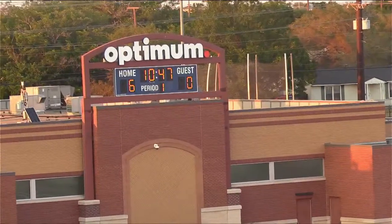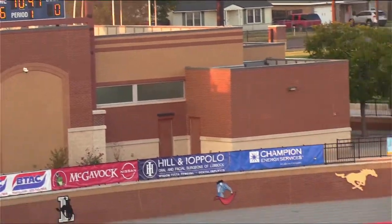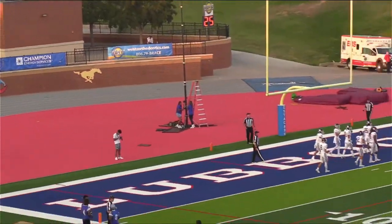Yeah, we showed pressure there, bringing the linebackers up on a blitz, and he was able to get through the first layer of defense, and there was just nobody home for the White Faces.